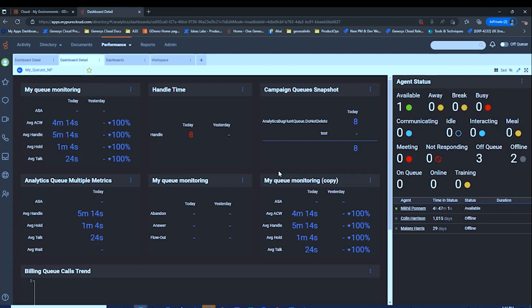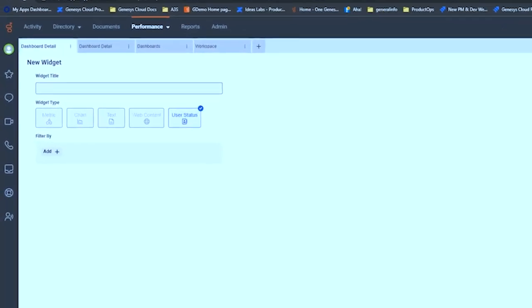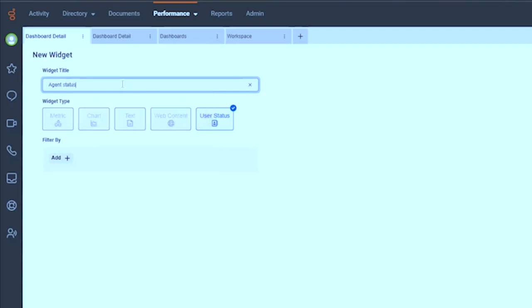Anything else you want to share as part of this demo? Yeah, one last thing. I also wanted to show you the agent status widget, which is always on this right side of the dashboard, because it's going to take that kind of real estate to show all the agents and their statuses that you want to monitor in real time. So the experience is going to be similar to the new experience that we had just seen. The difference is you are going to see this user status card pre-selected, because that's the only thing that we can configure in that space.